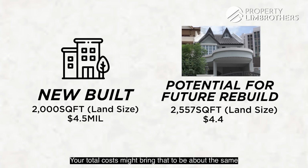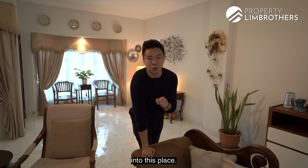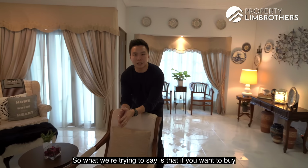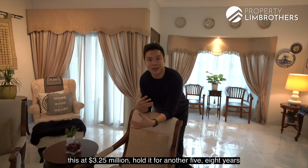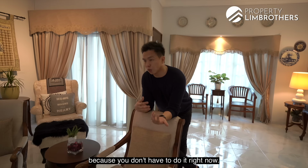Your total cost might come out to be about the same, but your land PSF will be lower in future based on the amount you invested into this place. So what we're trying to say is that if you want to buy this at $3.2 million, hold it for another 5 to 8 years and then decide later if you want to rebuild. You still have an option because you don't have to do it right now.